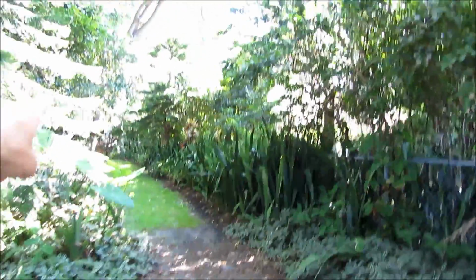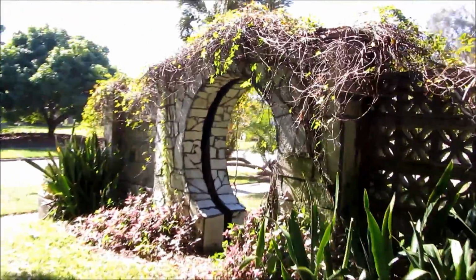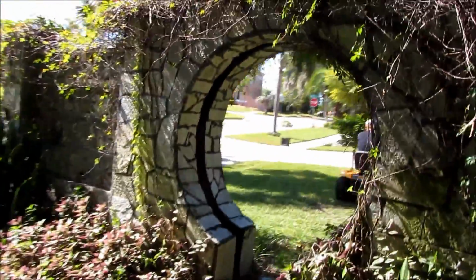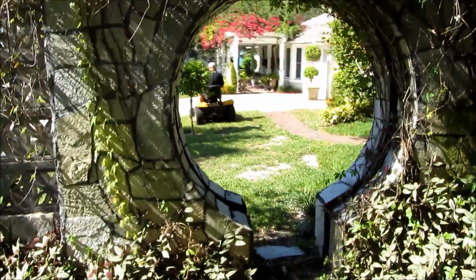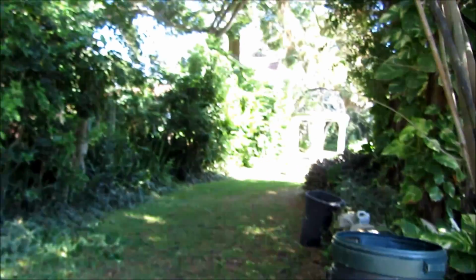It's really beautiful when you're up in the balcony on the second floor and you're looking down toward the courtyard. It's really nice. And check out this wall. Is this like the most bizarre wall you've ever seen in your life? That is so amazing. Just a little pass through to the neighbor's yard. But there's the gazebo right there.